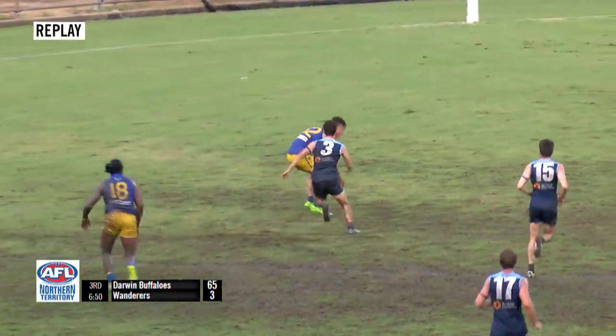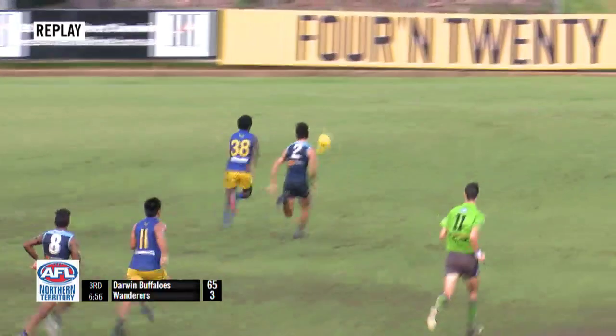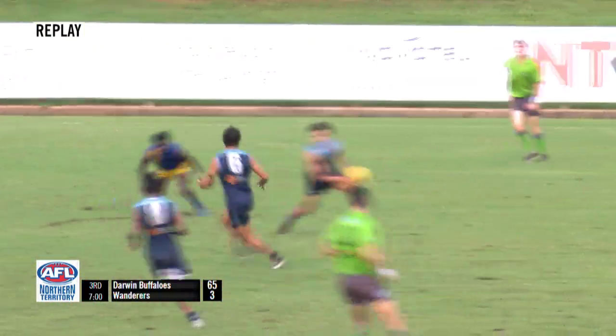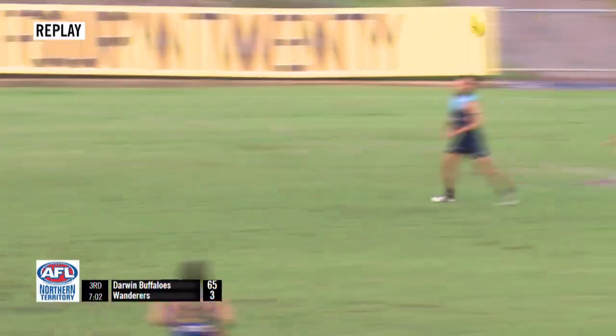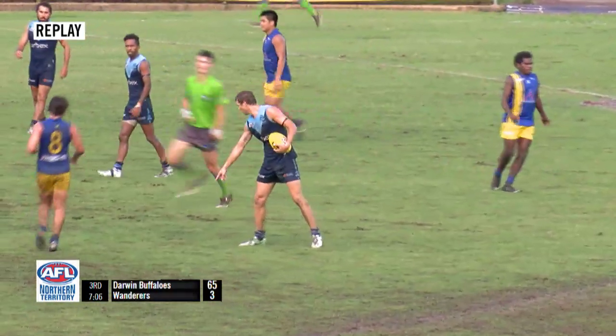I think the question we've got to ask ourselves, are the Wanderers going to score? I can't see it happening at this stage. They've gone real defensive, which at this stage of the year, they've really got nothing to lose, so I'm not sure why that's happening. So if I was Mo, I'd be going flat out trying to score and see what you can get out of it for the rest of the year.